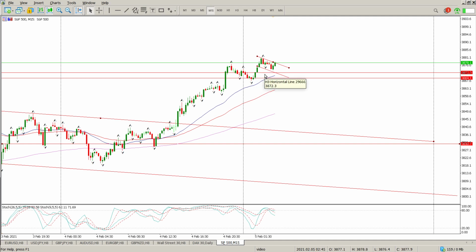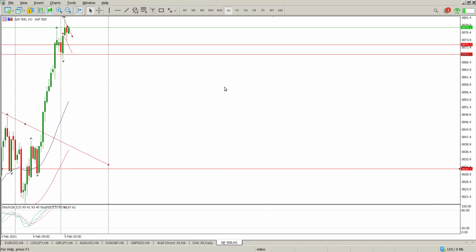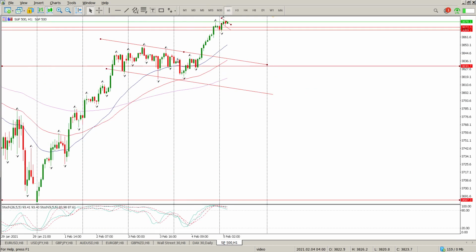Opportunity to buy into this, but at the same time, if I just come back on the hour, there's no real structure. The next bit of structure is all the way down here on this little range break here, and that is 38.48. Oh, that is also a possibility. Don't get too hung up on these levels. So those levels are also possible. The point is the trend is up.